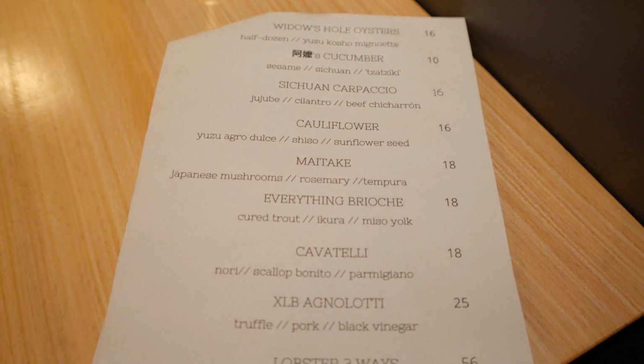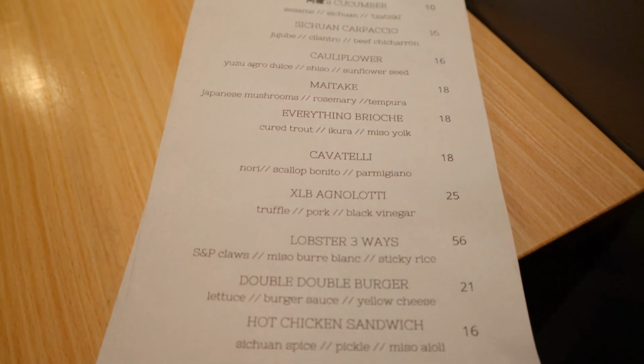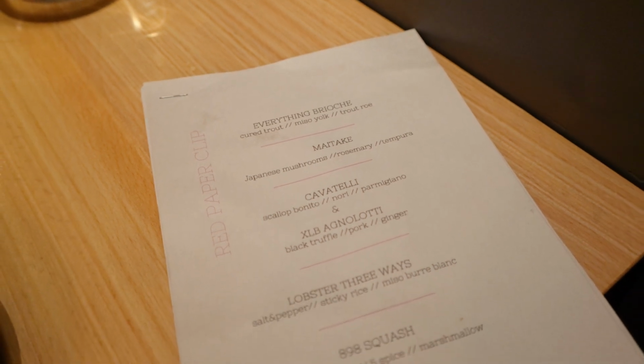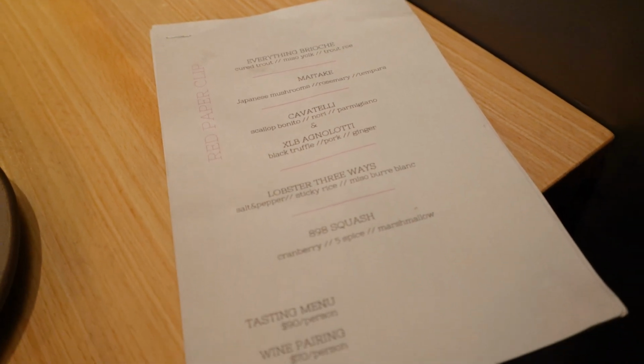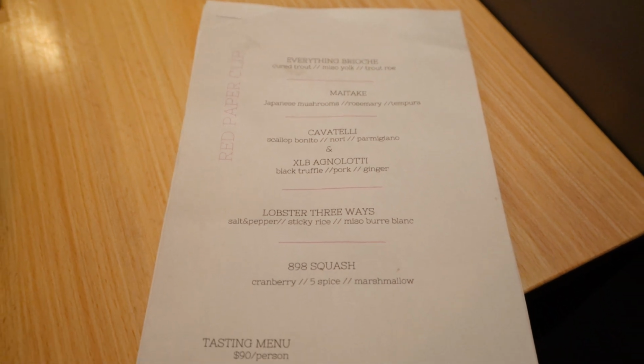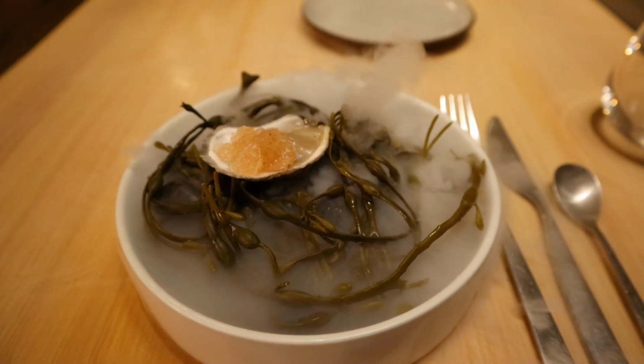In terms of the restaurant's offerings, there's a selection of reasonably priced a la carte options, but I had my eye on the tasting menu. The food is contemporary, with a melding of Taiwanese and American flavors with an overarching focus on seasonality. Before the actual tasting menu got underway, I was presented with a delicious series of small bites to start.